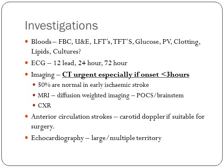And then chest x-ray, because pretty much everybody that comes to hospital will get a chest x-ray and probably should get a chest x-ray.